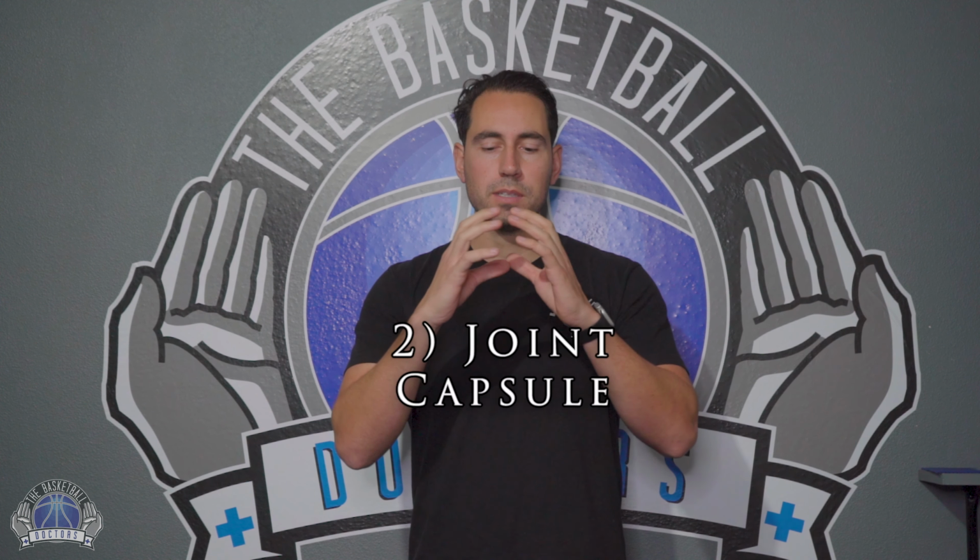Now that the swelling is out of the way, another thing that affects the joint is the posterior capsule. If you think about the knee, this is your knee joint. Here's your anterior capsule, here's your posterior capsule. If there are limitations in the posterior capsule, you're not going to be able to really extend that knee.